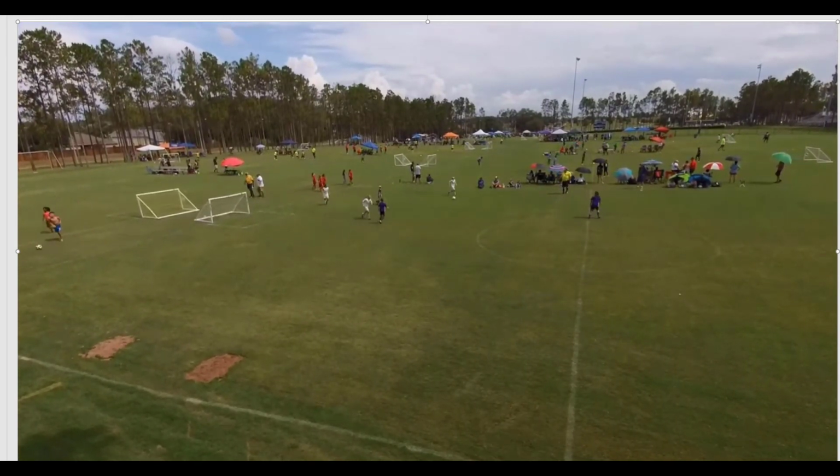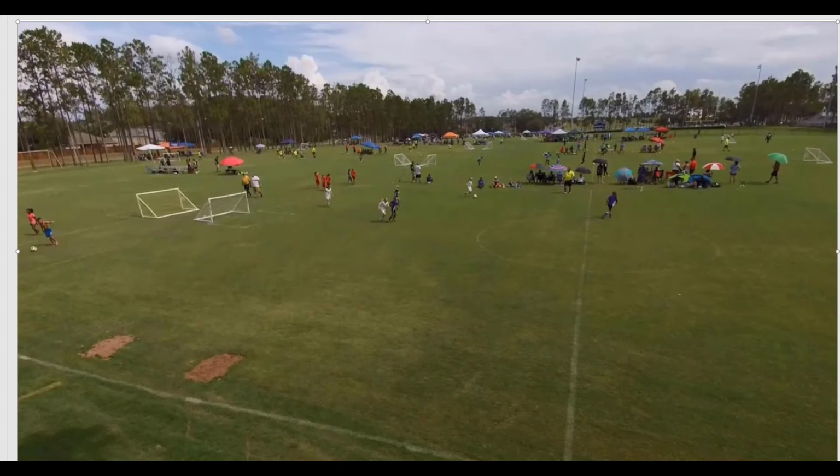This is a nice pass by Sid. And now here, we spoke about this earlier, give and go. As soon as Sid makes the pass, she does do the go part, but it's delayed by a split second. As soon as you make the pass, especially if you know all this space is here, give and go.